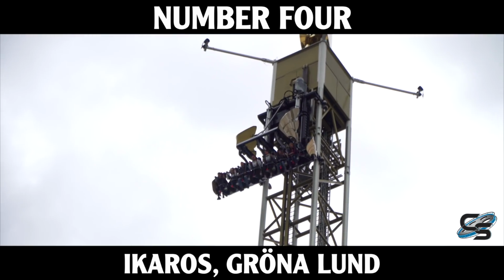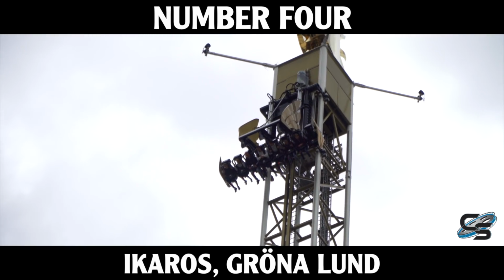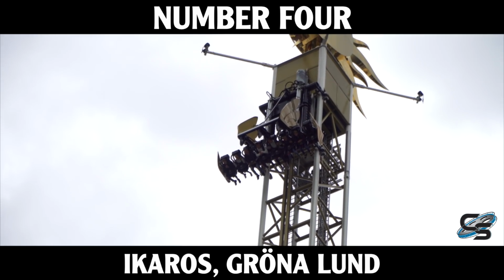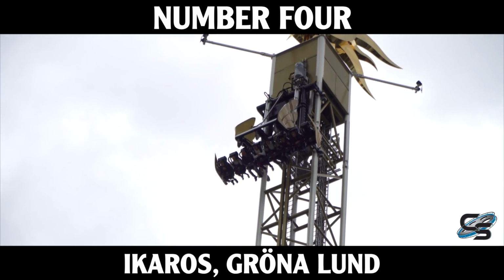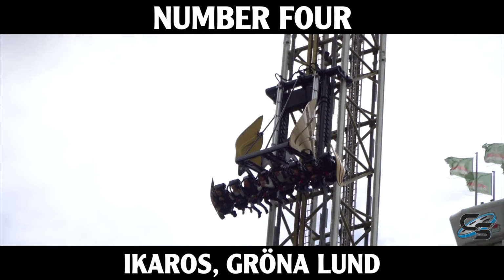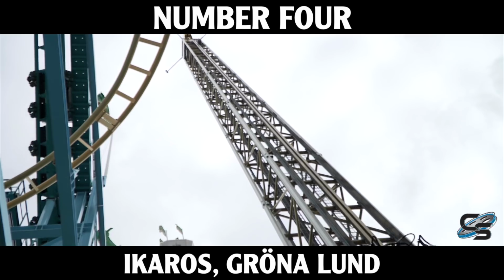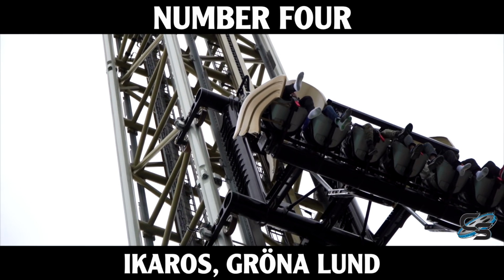To my knowledge, this is the only one of its type in the world, not the only drop tower that faces you towards the ground, but in this particular setup, it's the only one that exists. And I think it's kind of funny because this is one of 3 different drop towers in GRÖNA LUND. This one is freaky. It forces you to stare at the ground, so if you're scared of heights, you're probably going to pee yourself on this thing.